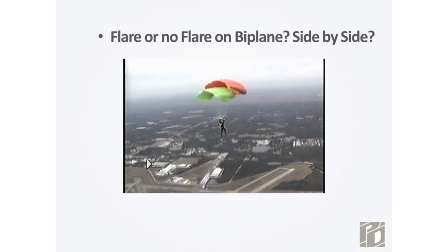That kind of caused us some issues. So we said, how should we land these things? And we found that flaring a main and reserve without flaring in a biplane was the best thing. It never helped us to flare. If you watch this flare here, you'll notice the descent rate does not change. But it's not that bad because you've got a lot more area over your head.